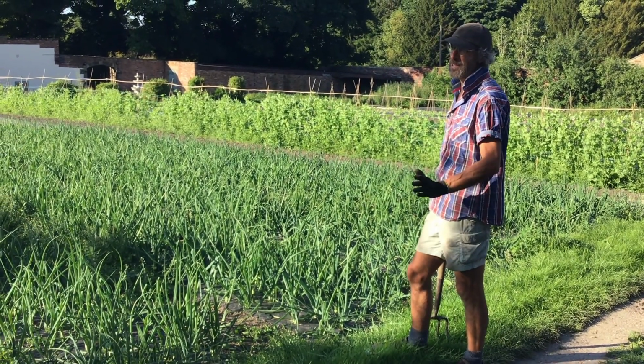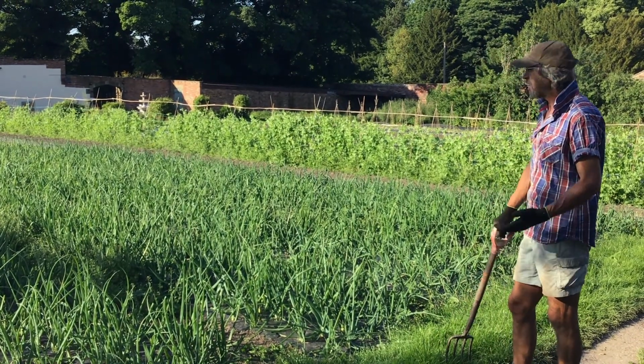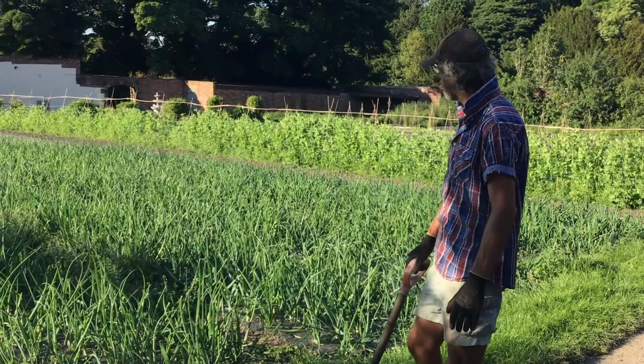That rain that we had recently was just in time, otherwise they would be struggling now. And there's no way we can irrigate here. We haven't got sufficient water supply to do that kind of thing.